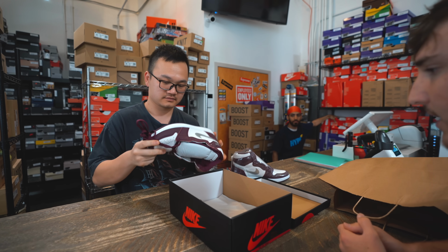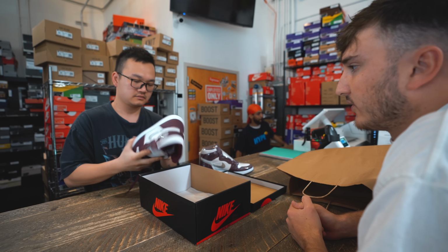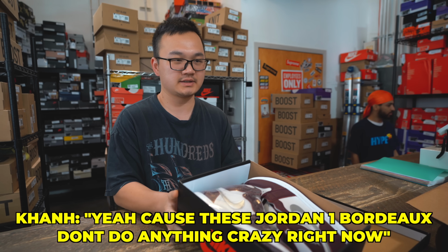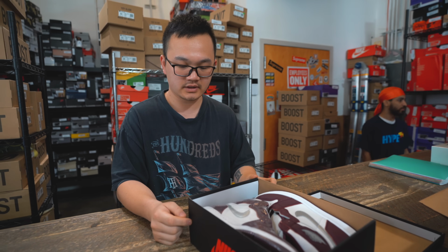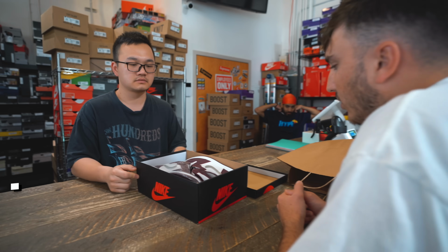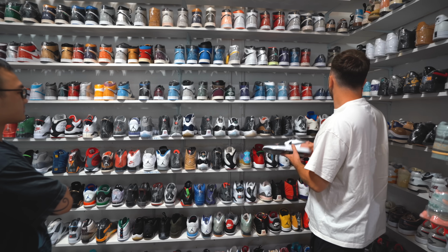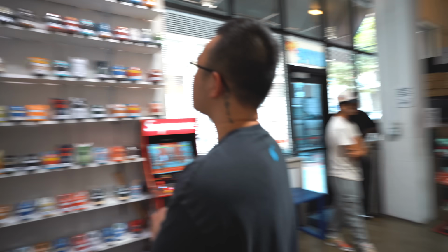So I'd like to see what you value those at, what you think it'd be worth for trade credit, or you can pick out a shoe yourself that you think would be good. Yeah, because these Jordan 1 Bordeaux, we don't do nothing too crazy right now. Yeah, they're pretty. We still got a few pairs in store, so store credit wise, I would say like 200. 200? Okay, cool. Well, we'll look around so we can find something. If you want to help us out a little bit, see what we can find. Yeah, some dunks for 200. We got some good dunks for 200.